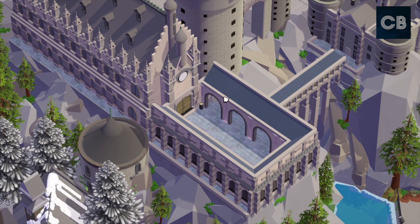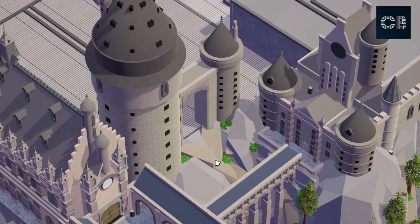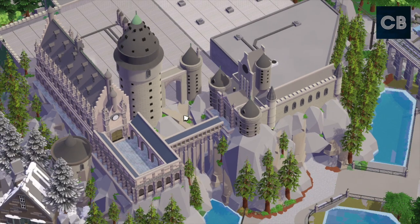We've got the area outside the front of the Great Hall. We've got Dumbledore's Tower here. I am a Harry Potter fan, but I do not know all the names of everything, so do let me off. And then over here we have another part of Hogwarts, so that's looking really great.